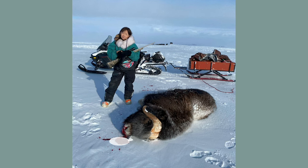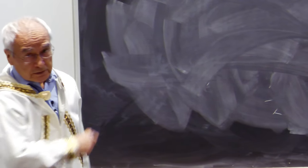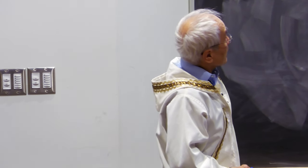On these tier two hunts, you have to do what's called a trophy destruction. You have to get a hacksaw and cut the horns off. The intent here is a subsistence hunt, not a trophy hunt. So the game management requires that you do what's called a trophy destruction. So that's the intent behind that.